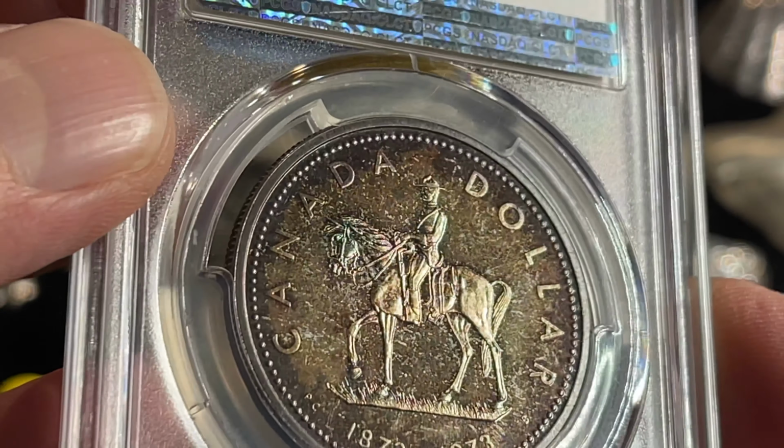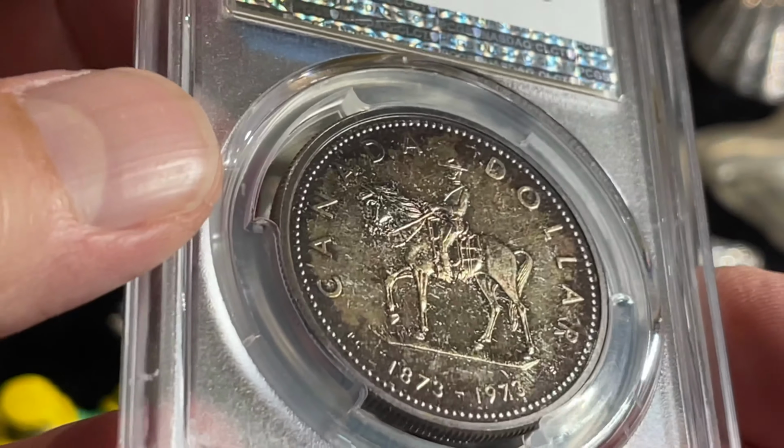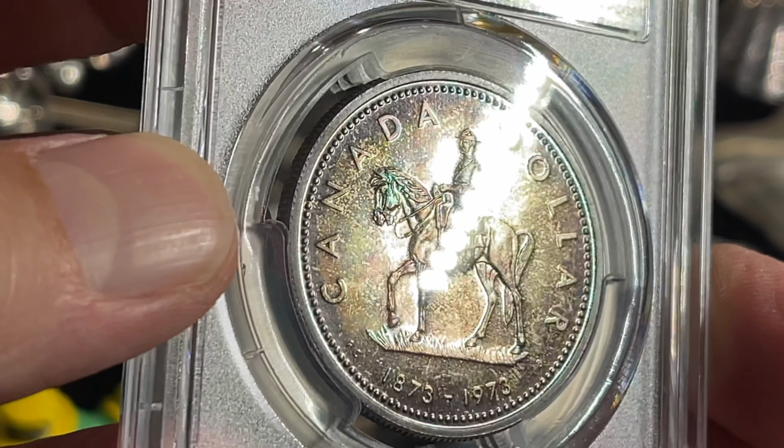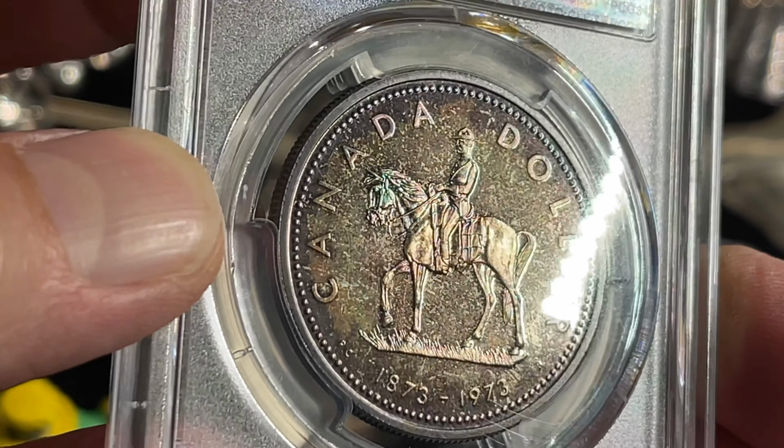1,031,271 of these minted. This is like a less than $50 coin, and you know, with the color or with the toning, it might be a little more.